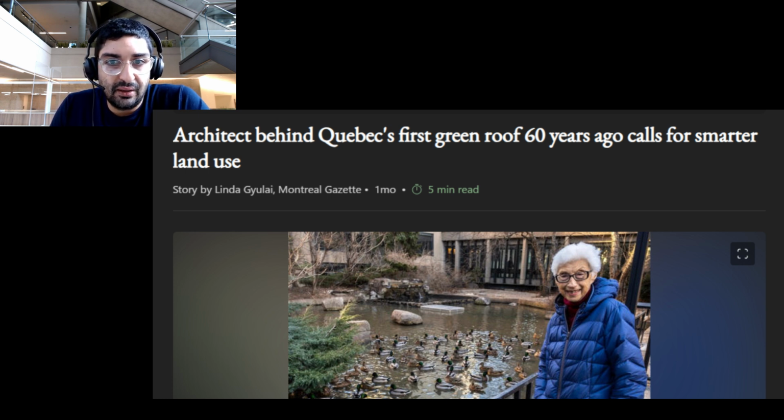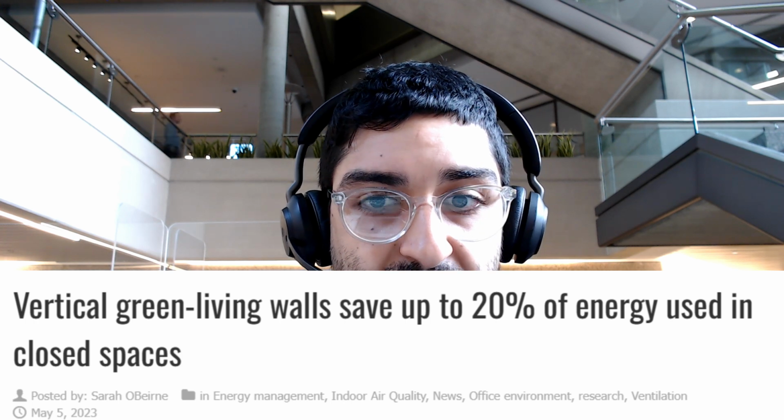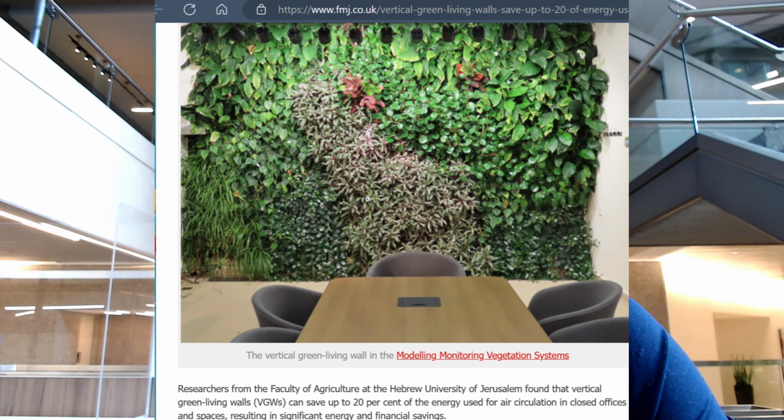The green roof that they're talking about here that she helped build 60 years ago is a massive one. It's 17 stories up, and apparently it has trees on it, which is amazing. This last article mentions that vertical walls, green walls, save up to 20% of the energy that would normally be used in that same closed space.